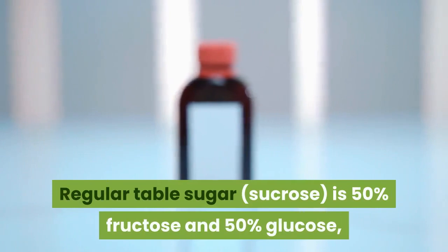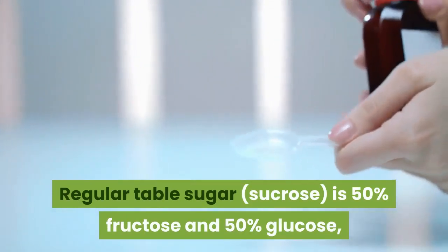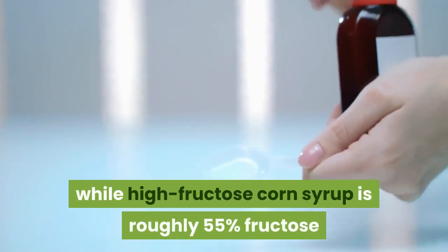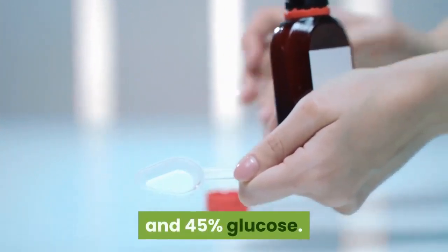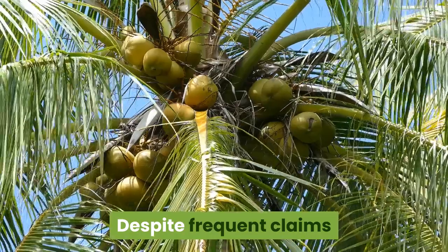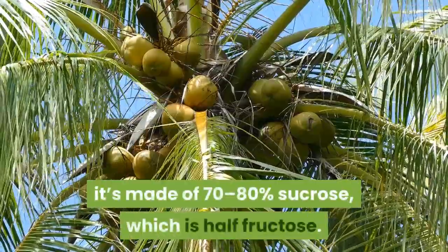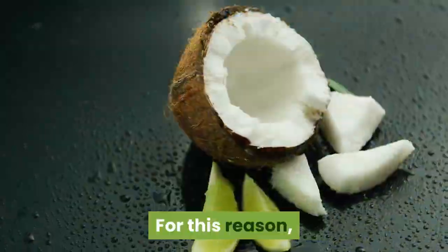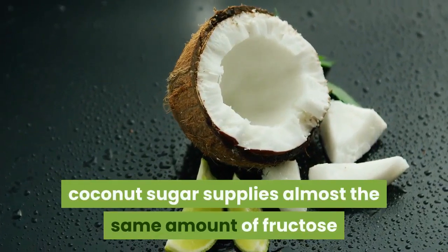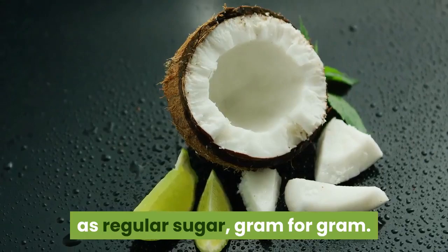Regular table sugar, sucrose, is 50% fructose and 50% glucose, while high fructose corn syrup is roughly 55% fructose and 45% glucose. Despite frequent claims that coconut sugar is effectively fructose-free, it's made of 70 to 80% sucrose, which is half fructose. For this reason, coconut sugar supplies almost the same amount of fructose as regular sugar, gram for gram.